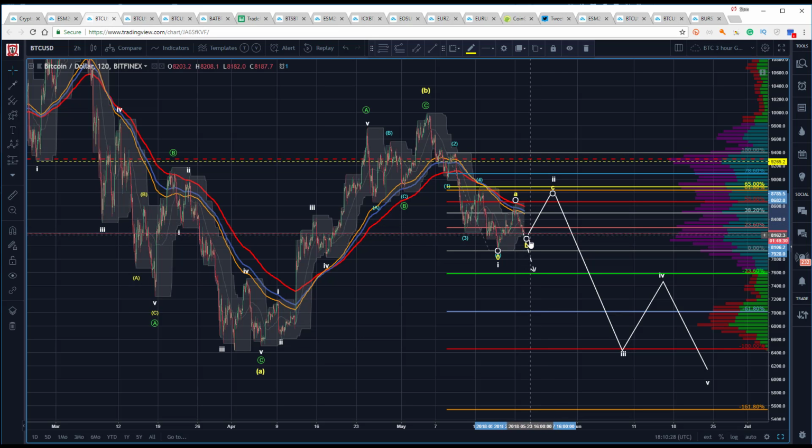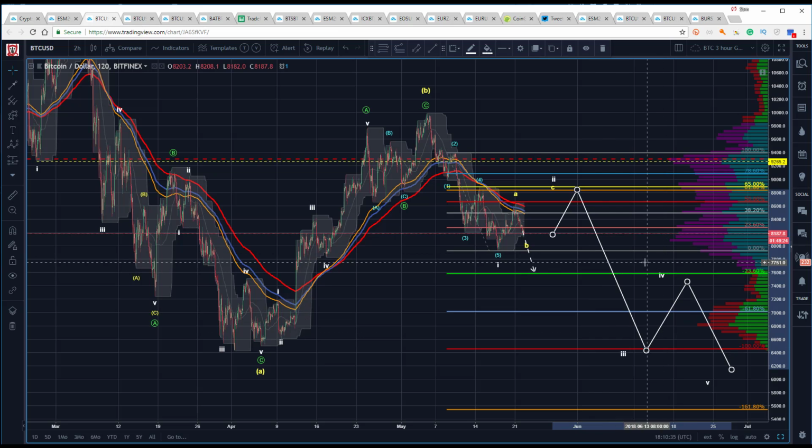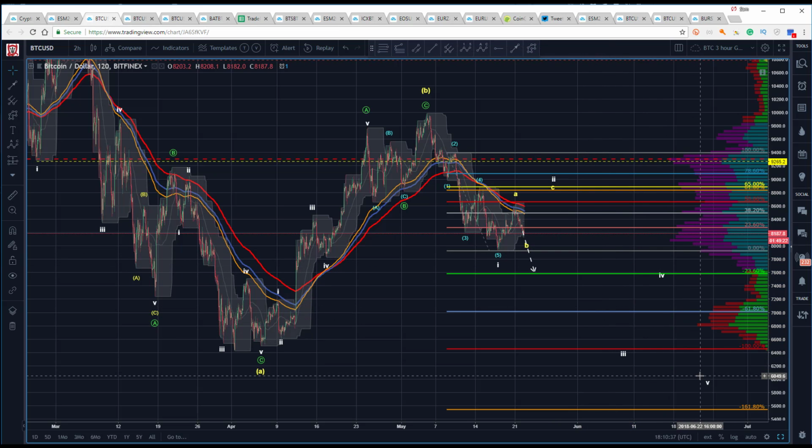and if this is going to play, you'd look for a reaction. 618 would be a likely target here for that B, and then you'd be looking for that to come down and complete in 5. That would put us back down here challenging these lows, which bears are going to love. Bulls, not so much. So we'll see if we get a tell here.